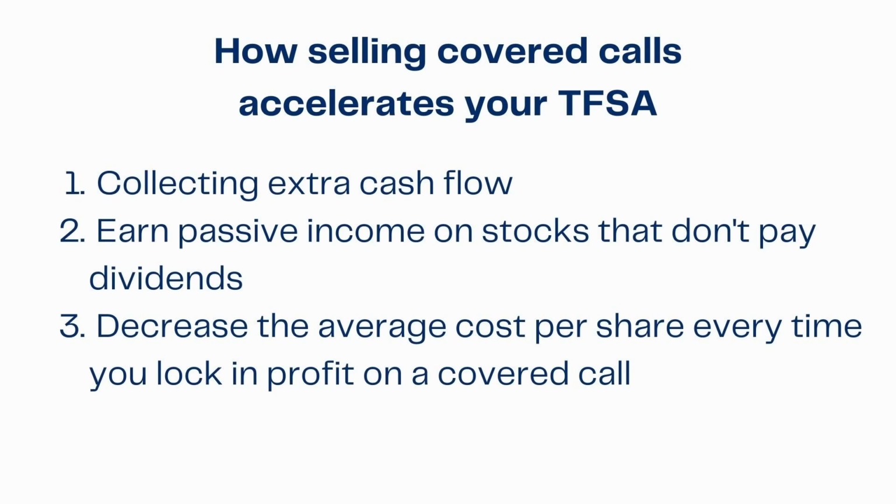Thirdly, you can also look at selling covered calls as a way to decrease the average cost per share every time you lock in a profit. If you lock in 50 cents profit per share on CGX, you originally bought those shares for $10 each, $10 minus 50 cents equals $9.50. And now your effective cost per share is $9.50. If you keep doing that over time, even if you continue to buy shares at a higher price, selling covered calls can keep your average cost down. Which means when you finally decide to cash out your shares and start withdrawing income, your profit could potentially be a lot higher than if you had just bought shares over the years straight.